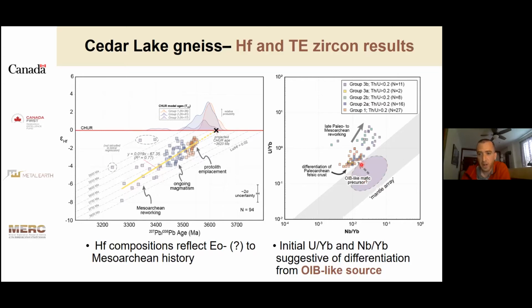So they show a pretty close spatial relationship in terms of this plot as being derived from something that's more like an OIB-like crust or a volcanic plateau-like succession. And then, of course, you can really see nicely this further differentiation of this felsic crust during the later Paleo to Mesoarchean.